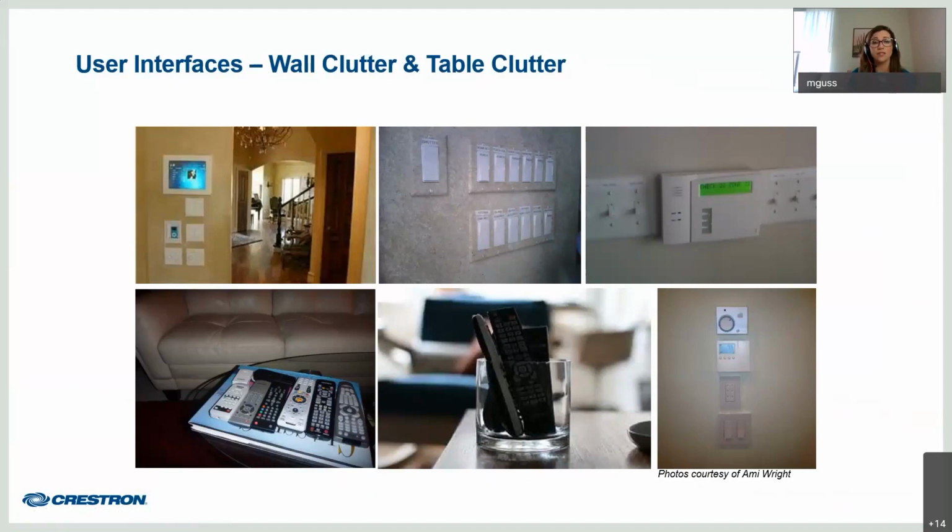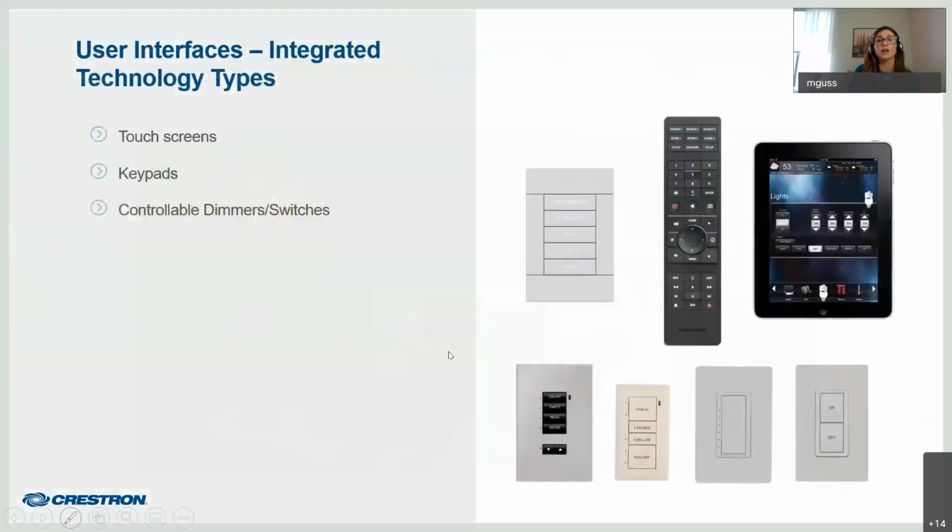If you've ever walked into a space that has these and you don't know which switch is controlling what, hitting all of those paddle switches, it can be quite difficult to control. So not only is it going to be unpleasing to the eye, but it's also more difficult for the client to interact and use that system. User interfaces are the number one element that you can provide guidance on and encourage your client to consider when designing a project. So we're going to go through what those user interfaces are when you have integrated technology.